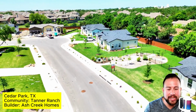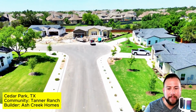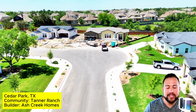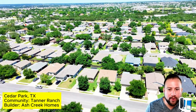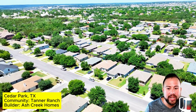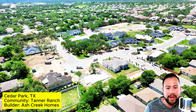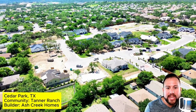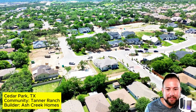And just take a look and take note of just how large these lot sizes are, the front yard, the backyard. This is Tanner Ranch, and it's only 10 acres. It used to be an old horse farm, and now you can see what the surrounding neighborhood looks like. You can see how close all the homes are to each other compared to Tanner Ranch here, smack dab in the middle of this already well-established community in Cedar Park.